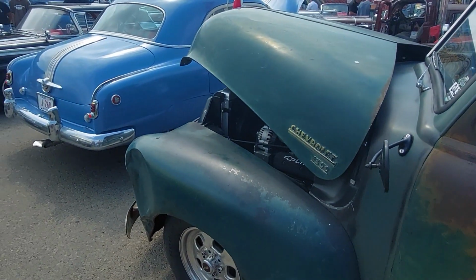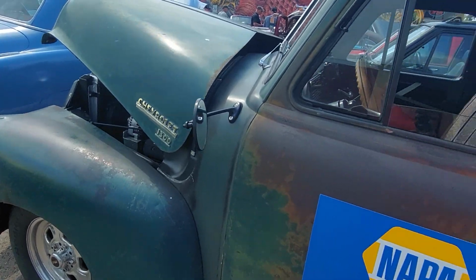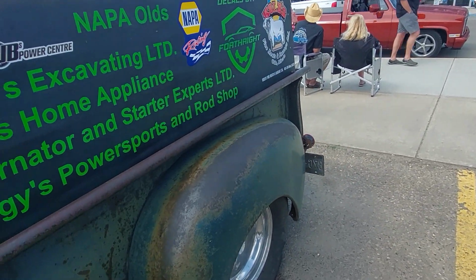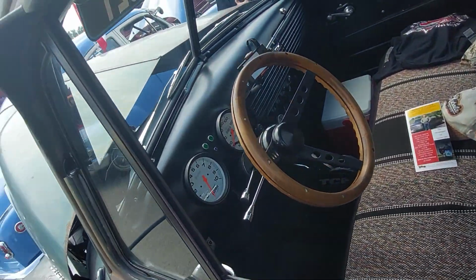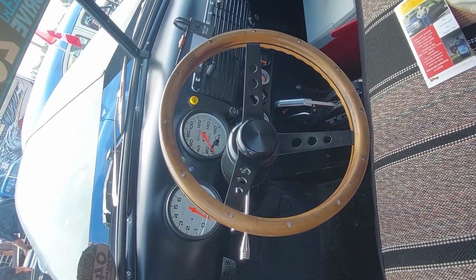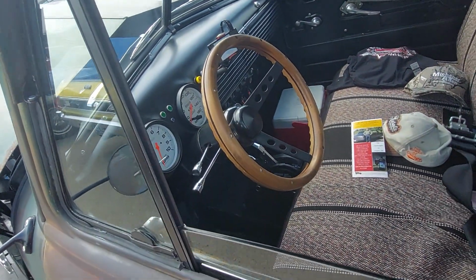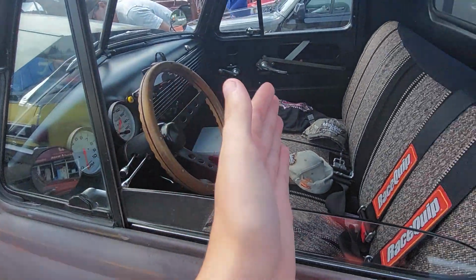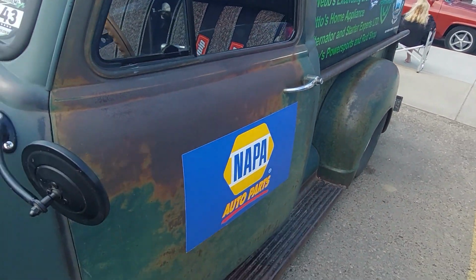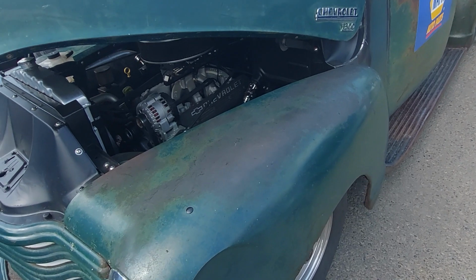Over here we have this cool old Chevrolet pickup. It's very good. Inside, you know, I like the gauges in it with the steering wheel. Honestly, looks cool too, and how everything's appointed in here just looks good. Big fan. And I love that they kept the patina on it. They didn't paint it. It's just got a great look.